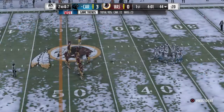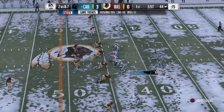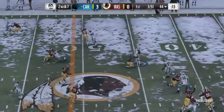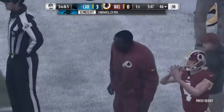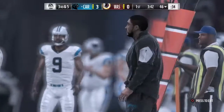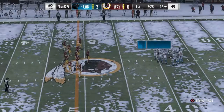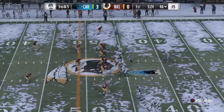See if they stay on the ground for 2nd down. Prescott from the gun. And he'll be taken down at the 46-yard line. It'll be a 2-yard gain, and they're going to face a 3rd down. The Panthers on 3rd down. They've been okay, 2 for 3 thus far. This will be 3rd and 5.